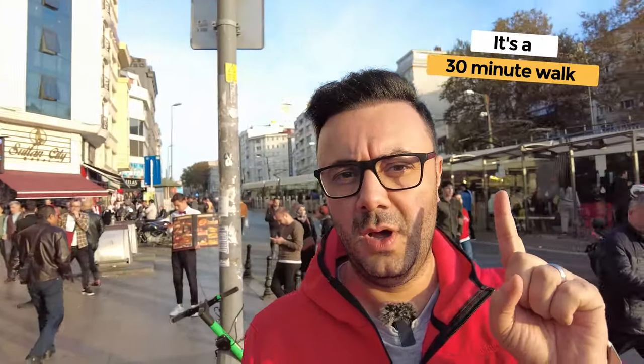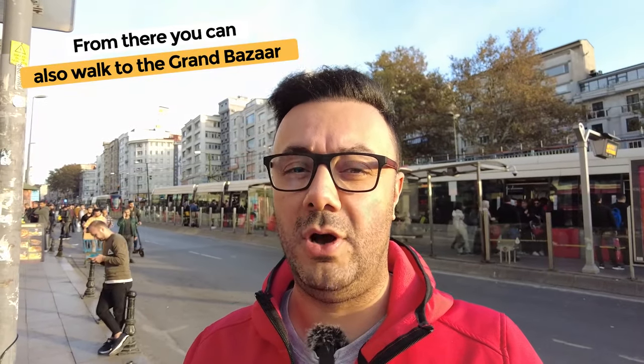Alright guys, so one of the cool things from Aksaray is you can literally just go up the street right behind me all the way up, which is Atatürk Boulevard. It'll put you right in front of Hagia Sophia and the Blue Mosque. You can walk it, which is about a 30-minute walk, or you can take the tramway right here and it will drop you off right in front of Hagia Sophia and Blue Mosque. Now from there, you can also walk to the Grand Bazaar. So this street right here, it's an easy way to see all that in one day.